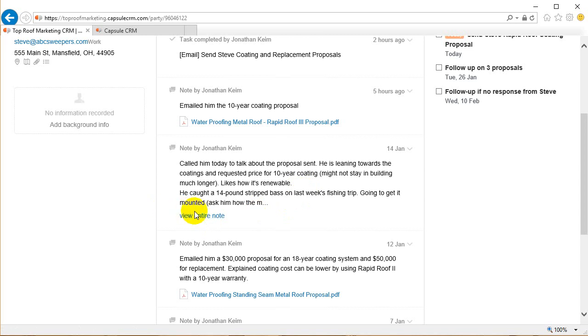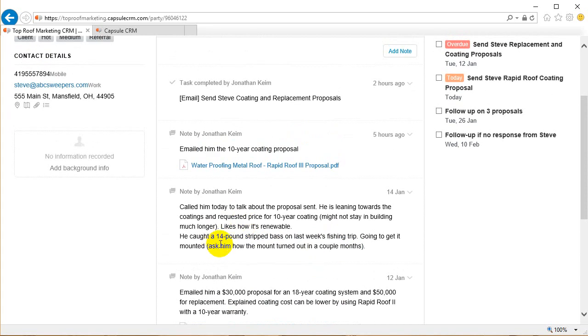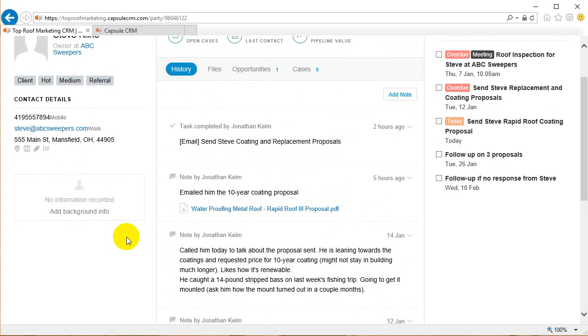And then we asked about that fish. So here you'll see that he caught a 14-pound striped bass, and then he said he was going to get it mounted. So there's another opportunity to then ask him how the mount turned out, or maybe even ask to see it if he's going to put it in his office if you ever drop in. So just all part of building the relationship, and drawing up this information when you're interacting with him will really impress him on how on top of things you are.